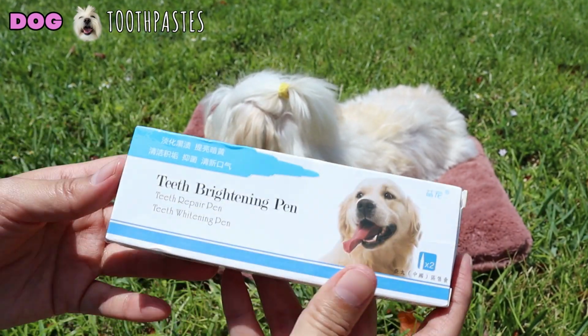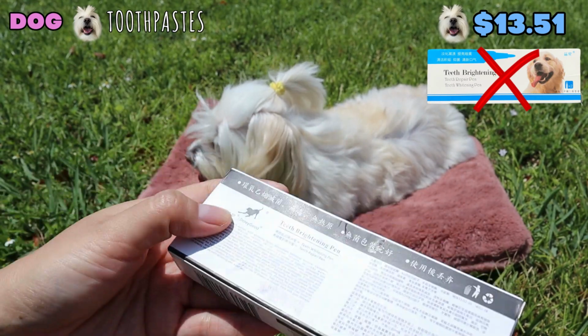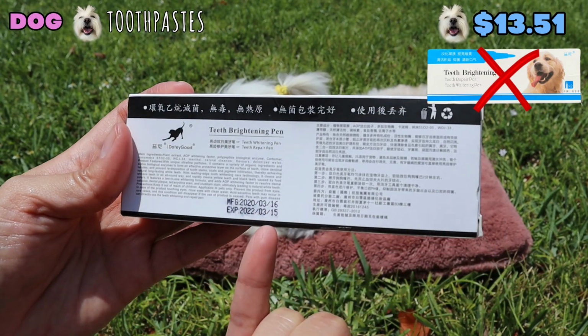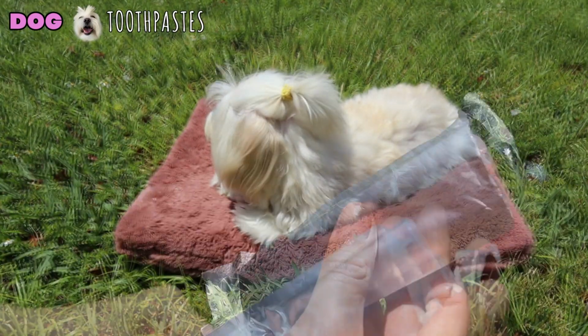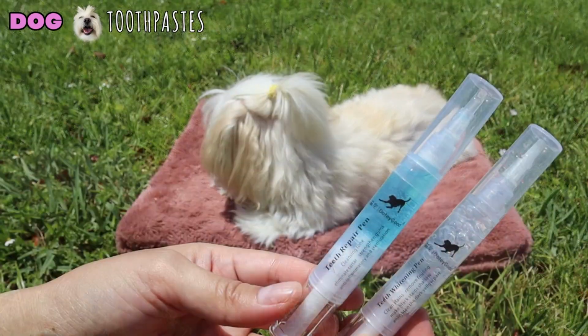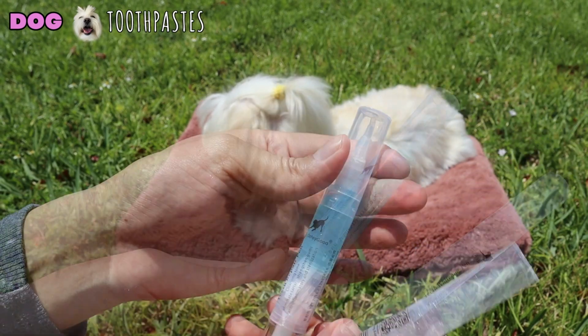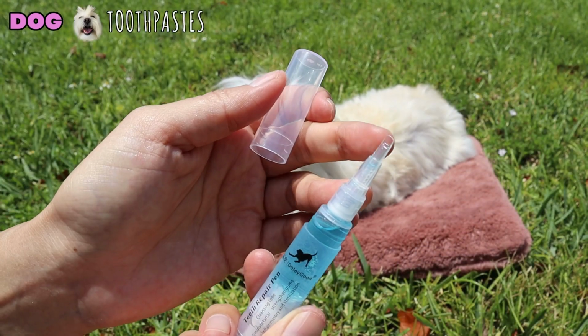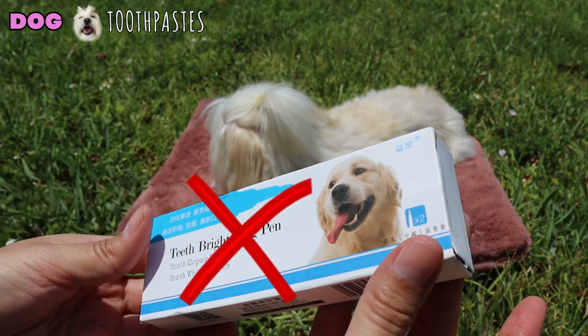And this is the product that I don't recommend, and I also bought it before the general oral hygiene. Please always check the expiration date. I used it only once and it doesn't work. These are two pens with applicator. I will show you the light blue and now the clear one. Don't waste your money, please.